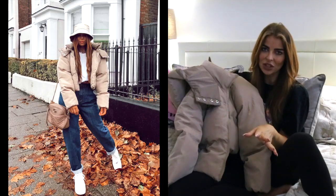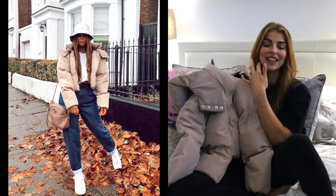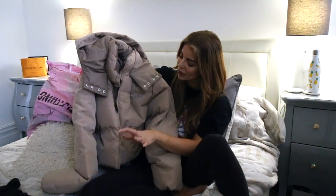It looks really nice with just jeans. I wore it with the little bucket hat and jeans and trainers, and I really loved it. It was a really nice little outfit. But I just thought this colour's super nice. I don't really have much in this colour, so I really like that one as well. So I'll put the link for that below.